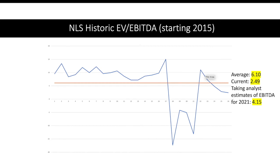Let's look at how Nautilus is trading compared to its historical EBITDA multiple. This graph will show you the historical EBITDA starting in March of 2015. We have an average of around 6.10, which is even quite conservative in my opinion, because of how greatly it was brought down by severely negative EBITDA ratings in 2018 and 2019. So the average is 6.10, current is 2.49, which shows that even compared to how they've been trading historically, they are still quite cheap on this metric as well. Even if we insert analysts' new estimates, we still get 4.15, which says quite a bit. I do believe we have a lot of room for upside in this stock.